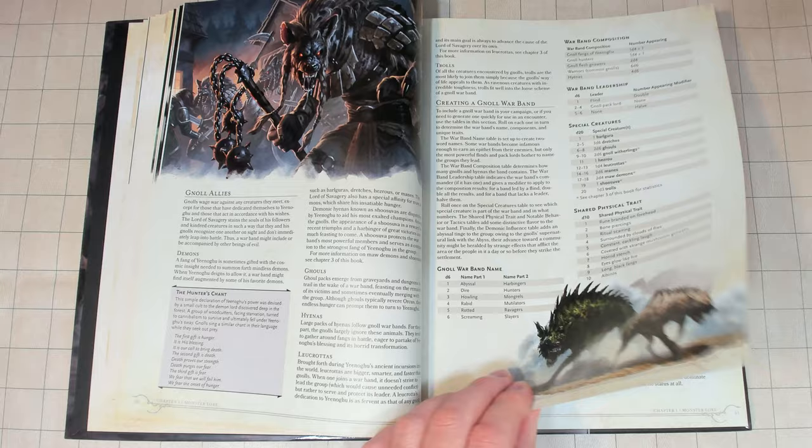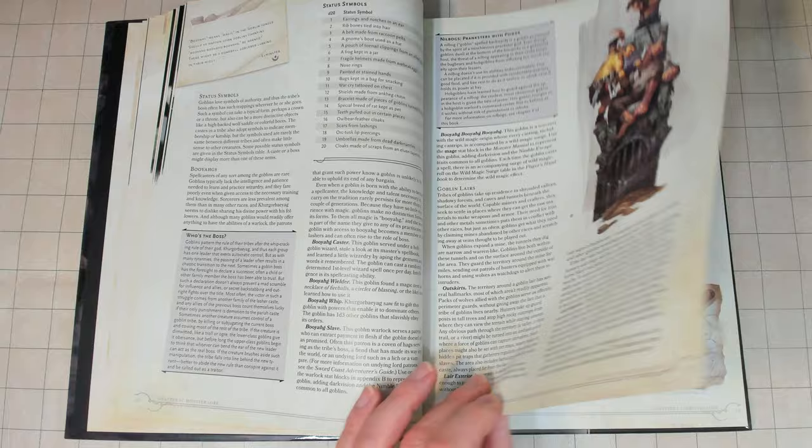We're talking about gnolls here. It gives you a lot of information on gnolls. Goblins, goblinoids. It doesn't just give you that. It goes over all of the goblins. Hobgoblins.